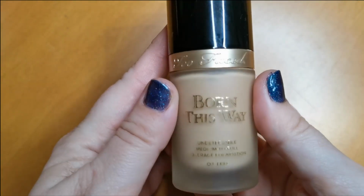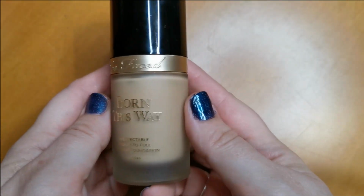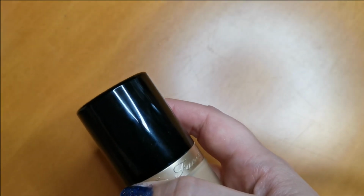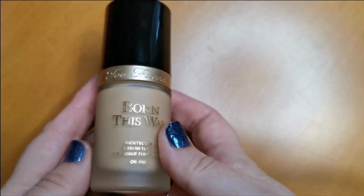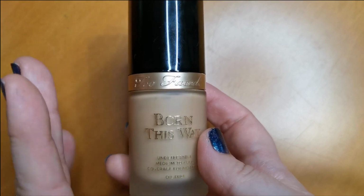And then we next have the Too Faced Born This Way Undetectable Medium to Full Coverage Foundation. This is one of my favourites. I have it in the shade Almond. I didn't say what shade I had the Be Perfect in, did I? I have the Be Perfect in shade N2. So this is in the shade Almond. This is one of my favourite foundations. 100% would not part with this at all. I love it. So that is staying.